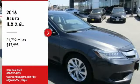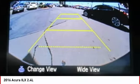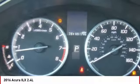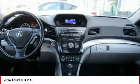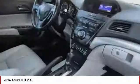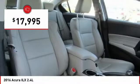We are pleased to show you the 2016 ILX. The luxury in the new Acura ILX includes leather heated seats and a powerful array of voice command and high-end technological advancements, while being powered by a high-performance engine that propels this compact sports sedan quicker than you may expect. If enjoying the drive is something important to you, then the ILX might be the one you are looking for, and is priced below $20,000.